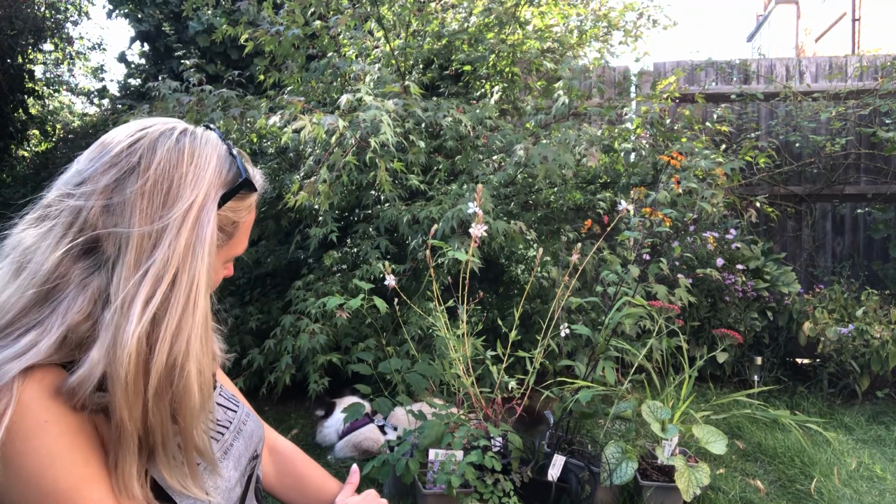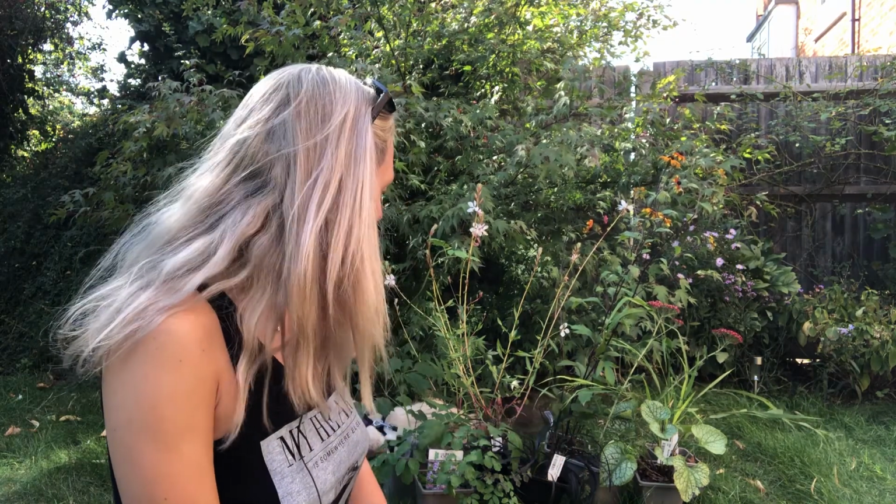Can't wait to have this and for it to start growing and filling up the space with its beautiful leaves and flowers. So Biggie decided to spoil my display here, and he just went behind to have a little chill. So he's going to be with us. Hopefully he won't knock the plants down more. But I'm going to continue with our sun-loving plants.